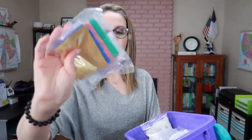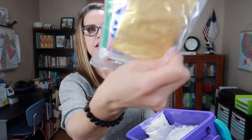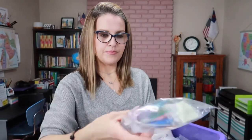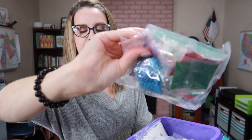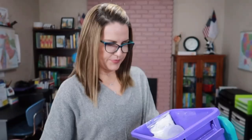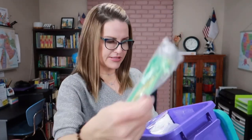I don't know how I feel about all of these, but these are all different glitters. They have really fine glitter. They have the chunkier glitter. They have beads in here. I'm not sure if you guys can see the beads right there. Let's see, there you go. See the beads in there? It comes with these little square cubes. They're foam, different little stirrers and knives to play with.